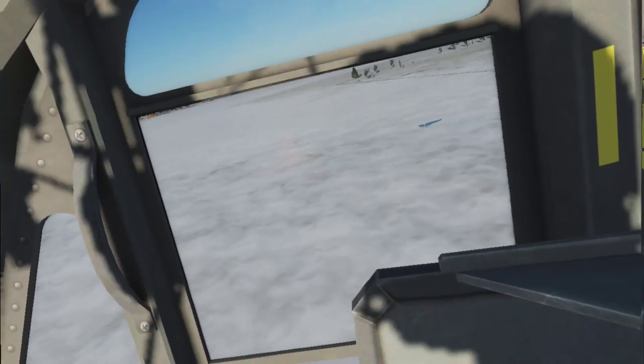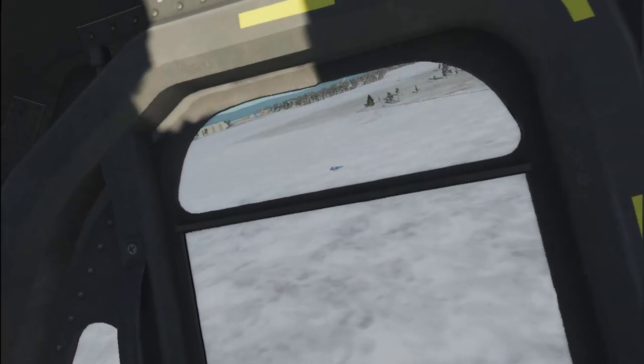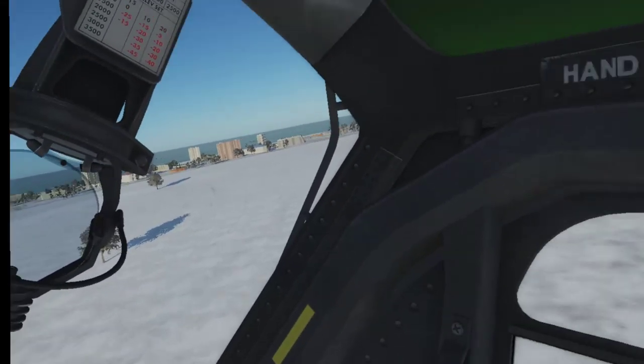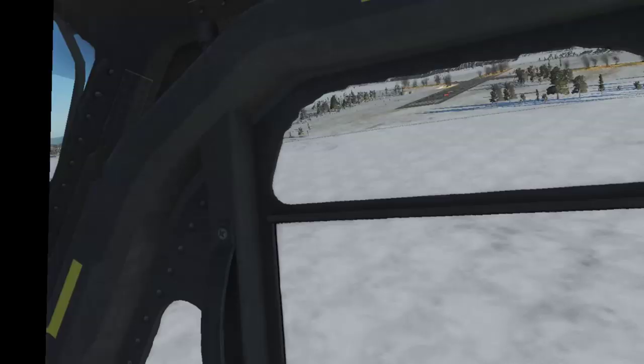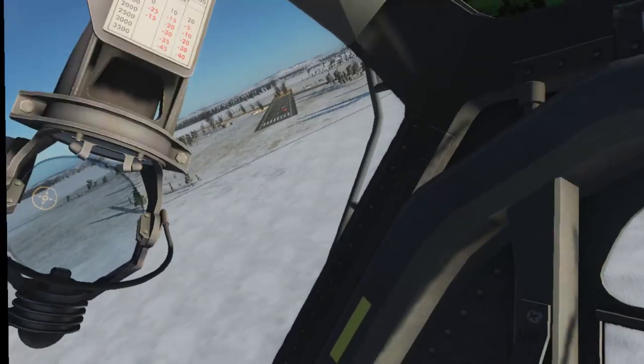Yeah, you guys see how the shadow cuts in and out there? That's what I was talking about a minute ago. Probably noticed it already before, I wasn't talking about it at that point.